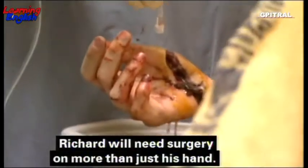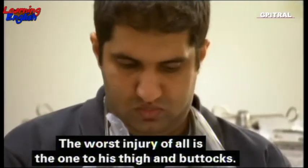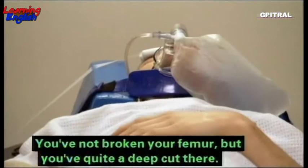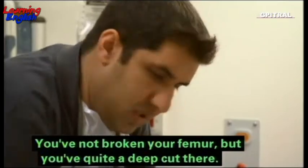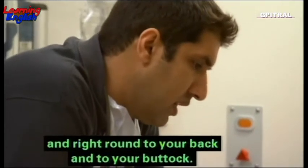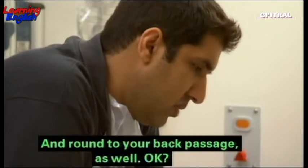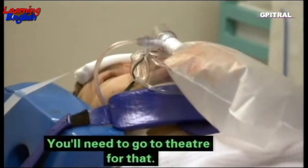Richard will need surgery on more than just his hand. The worst injury of all is the one to his thigh and buttocks. You've not broken your femur, but you've got quite a deep cut there, okay, which actually goes from the top of your thigh and right around to the back to your buttock, okay, and around to your back passage as well, okay? So you need to go to theatre for that.